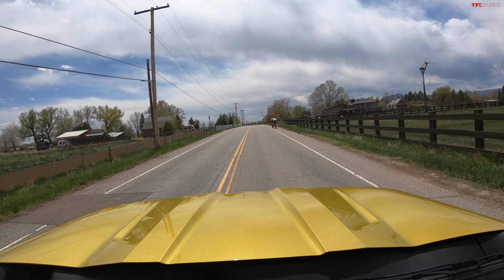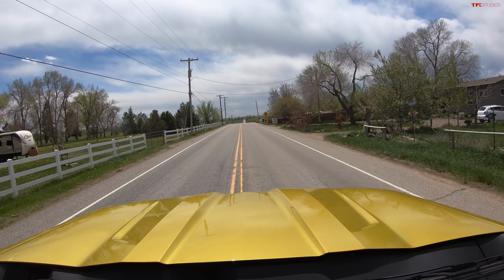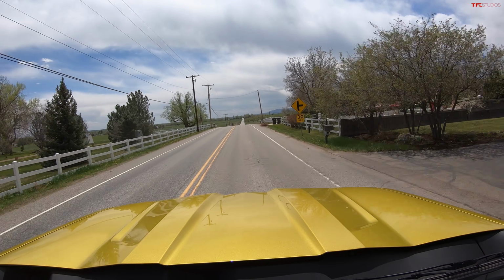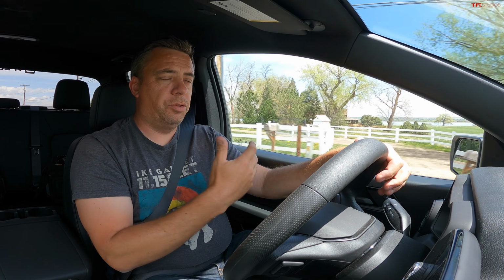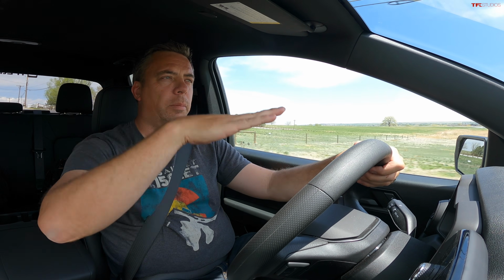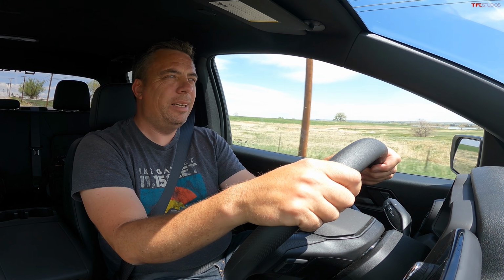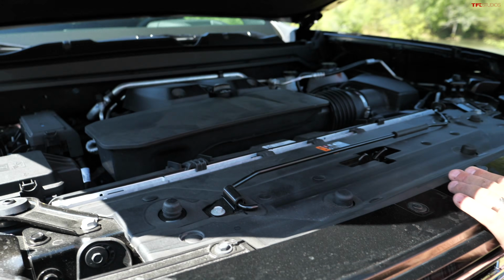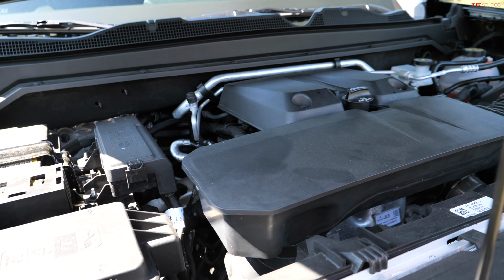The suspension, I gotta say, I've been going over a few rougher spots, and I prefer the Canyon Denali. I'm surprised by this. I thought the off-road truck, this Trail Boss, with a little bit bigger sidewall, would be more comfy and a little bit more squishy over some of the road imperfections, but it's not the case. And yes, of course, we'll talk about price in a little bit, because that's a huge part of your decision.